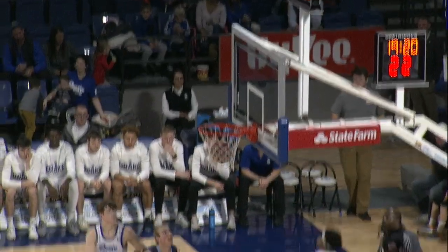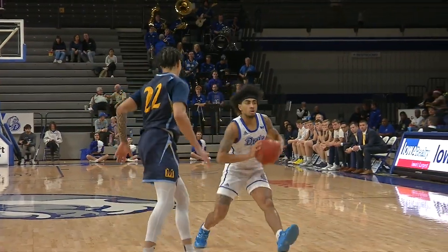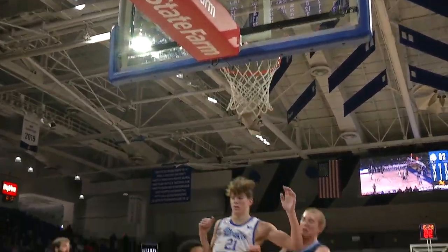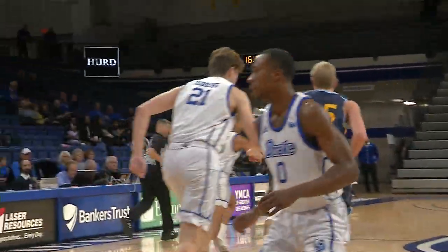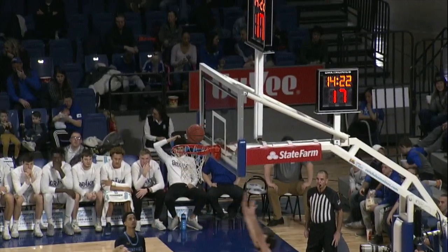So the Bulldog lead cut to single digits for the first time in a while as Jackson feeds inside to Robbins. Wilkins reversed to score. And that time the secondary break even. 23. This team that was 6-23 last year, rebuilt by Todd Lawrence, and they're 13-2 right now.